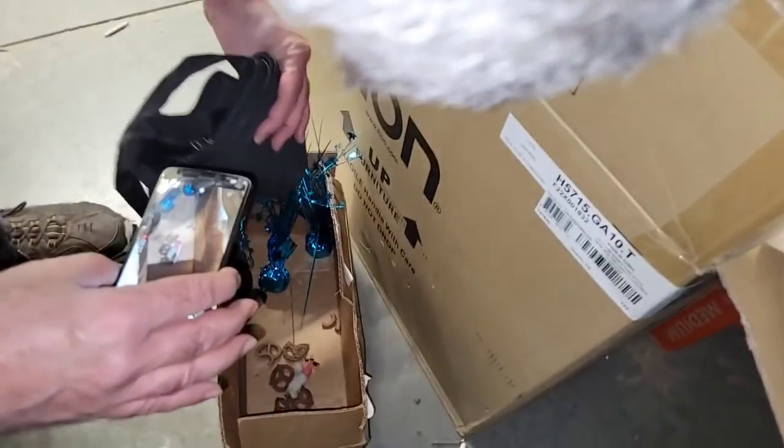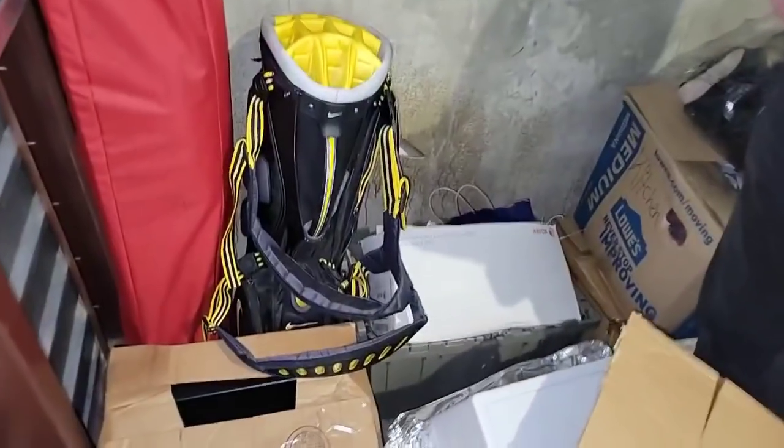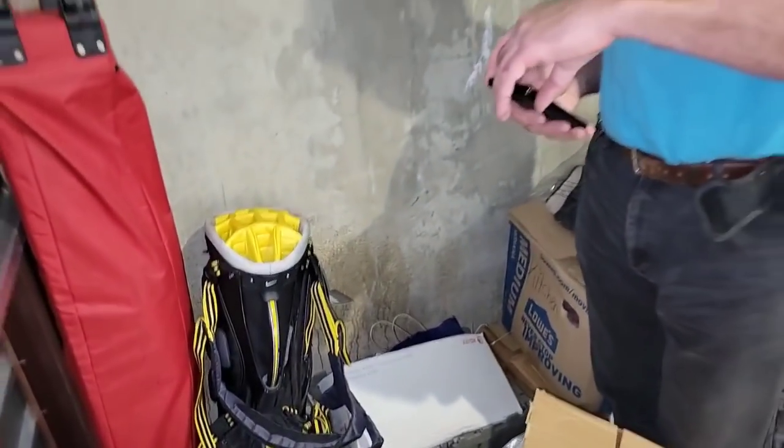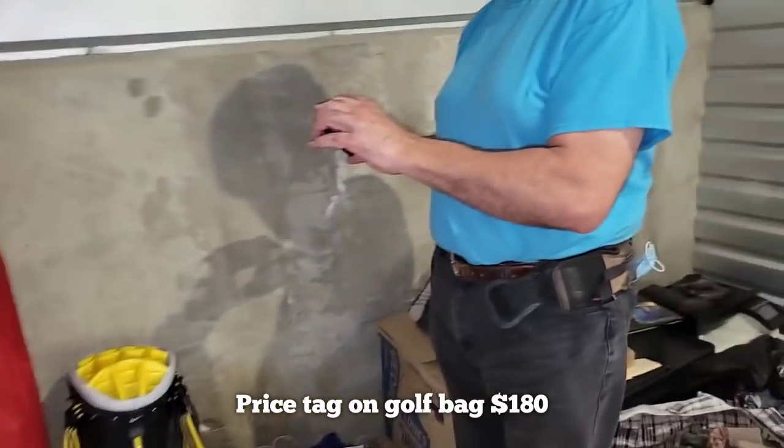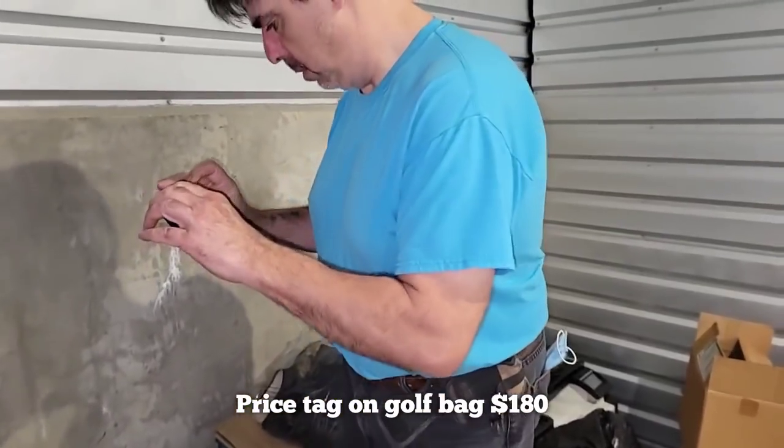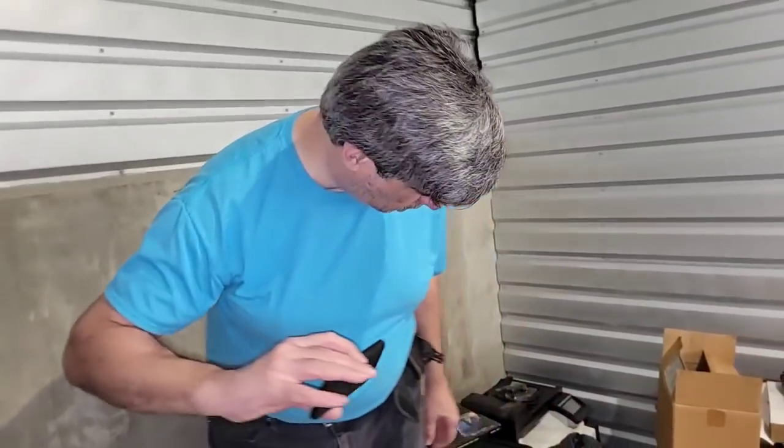Ooh, pretzels. Ooh, I want the one on the left. All right, guys. We found the brand new Nike golf bag. Conky just found, what'd you find in the box? A brand new what kind of shirt? I found some sort of a Steelers shirt over here. Steelers shirt?